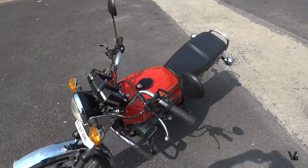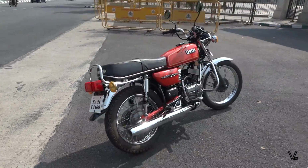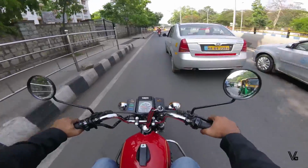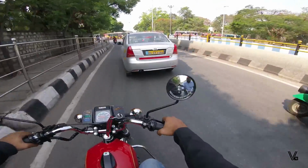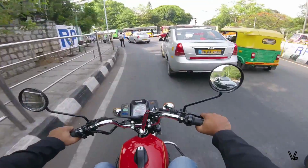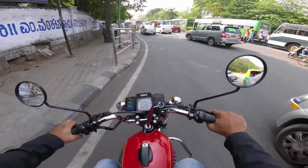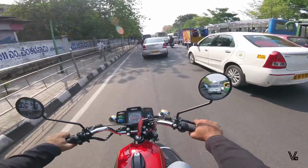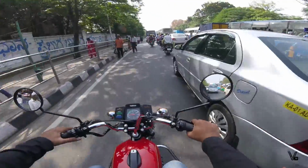This bike was known for its stunts, the drag races, the street races, and many illegal activities also. Cops were usually very annoyed by RX owners. They used to always stop RX owners on the road, check their documents, and see whether the person is involved in illegal activities such as races, drag races, and all that stuff. And the bike was also known for many tragic accidents.